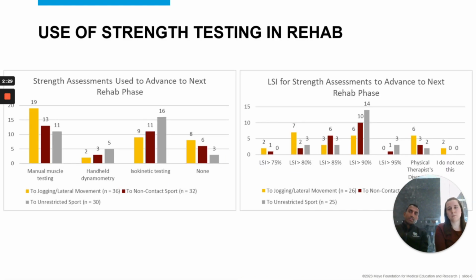So when you think about the use of strength testing in rehabilitation, this is really something driven largely by physical therapists when they're analyzing the limb symmetry indices, and also using different modalities to test. One of the things that really stands out from this data is a lot of surgeons like to use manual muscle testing early on in their early progressions to sport, through jogging, lateral movement, and non-contact sport. But later on, the emphasis is really on isokinetic testing. When you look at the overall progression, the majority of these surgeons like to see an LSI greater than 90% before they return to sport.